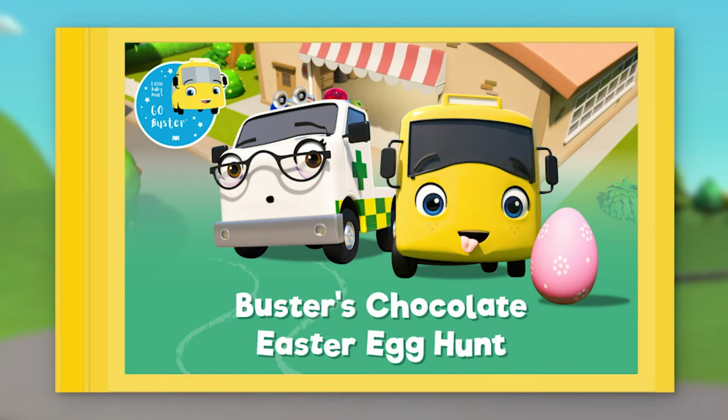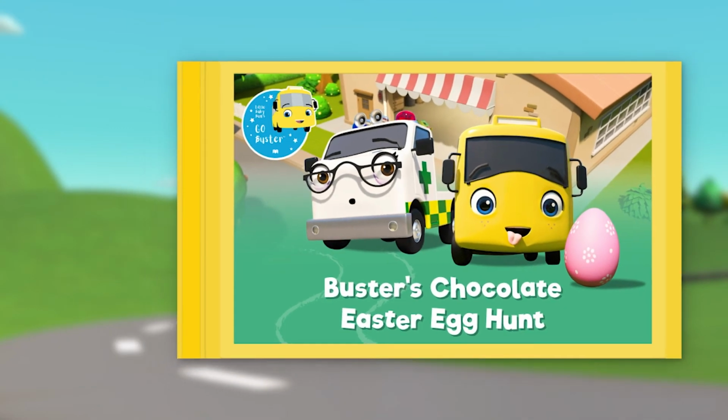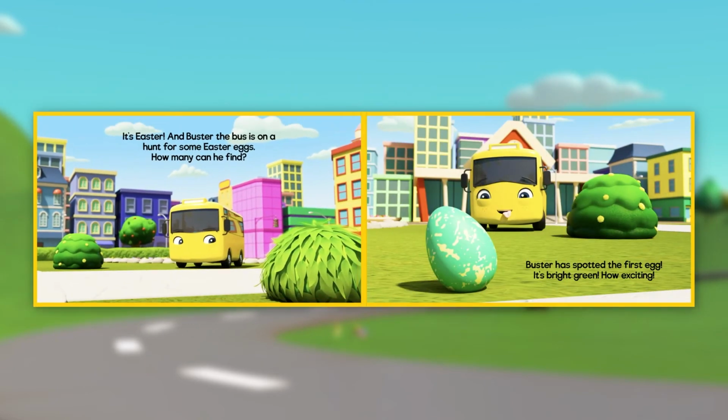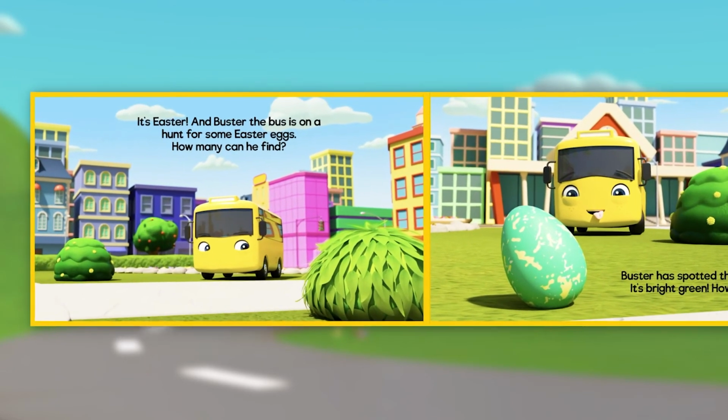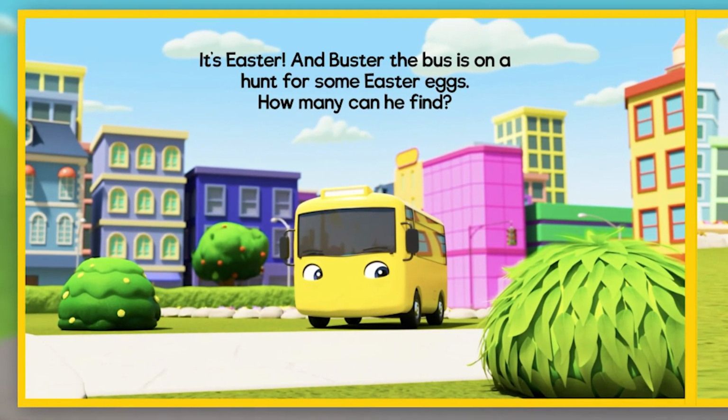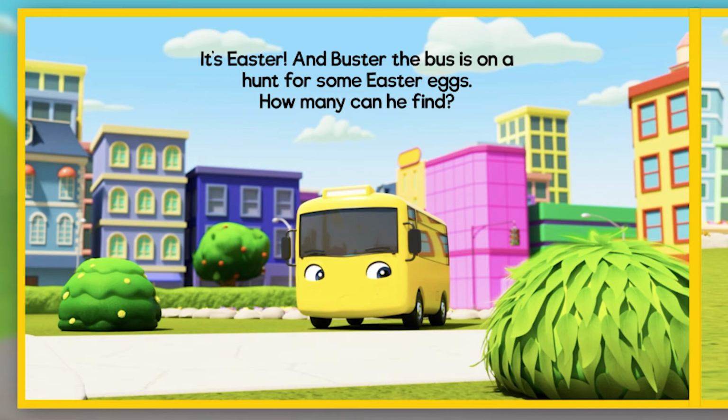Buster's Chocolate Easter Egg Hunt. It's Easter, and Buster the bus is on a hunt for some Easter eggs. How many can he find?